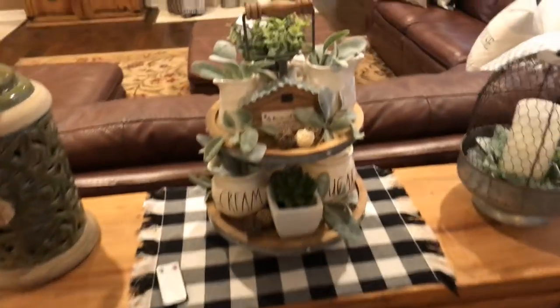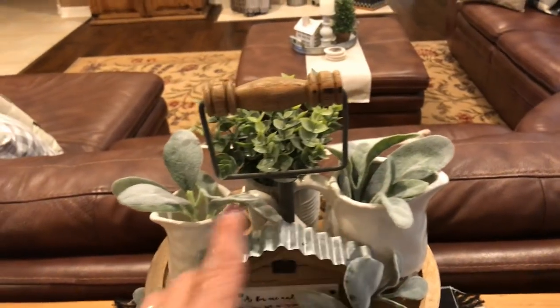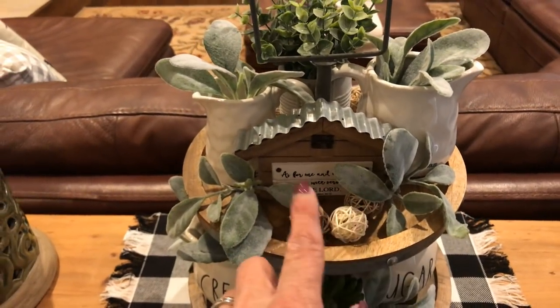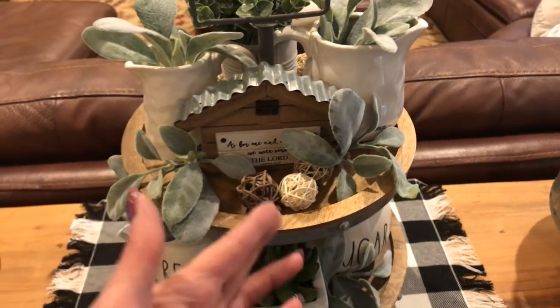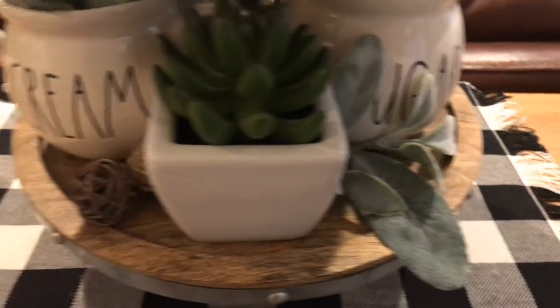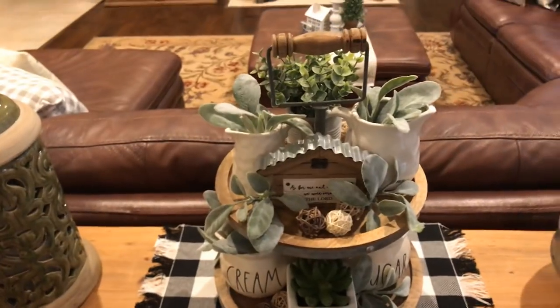And I've still got my wreaths here. But over here, I decorated this little two-tier tray. And I just put lambs here in these two little pitchers, and I have a little plant back there, a little sign that says, "For me and my house, we will serve the Lord," and some more, you know, lambs here and some of those little thingies. And then I got a succulent down here, and my cream and sugar, and some more of these little balls. So that's what I did there.